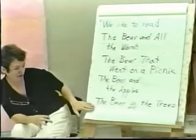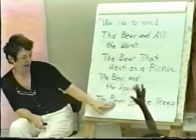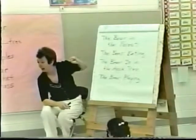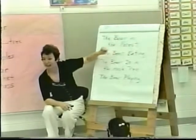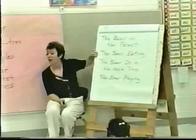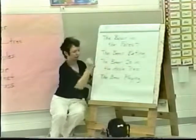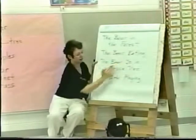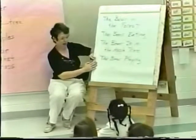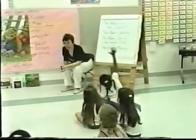Okay. And I'll read it first, and I'll read it with I-N in it. The bear in the trees. Now together. The bear in the trees. The bear in the forest. Together. The bear in the forest. Okay. The next one is the bear eating. Now you. The bear eating. Okay. The next one is the bear is in the apple tree. The bear is in the apple tree. And the next one, the bear playing. The bear playing. Okay, nice job.